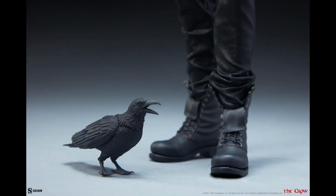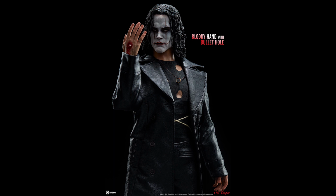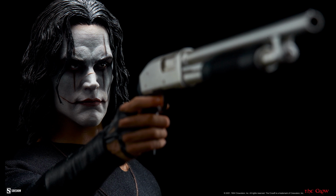If you missed out on the Hot Toys version, this is a must-have. And if you're a fan of The Crow, must-have. Again, there's a nostalgia here for me. I remember the black and white comics from James O'Barr. I read that and I just fell in love with it. I was just like, I gotta get one. I gotta get one. And I did.